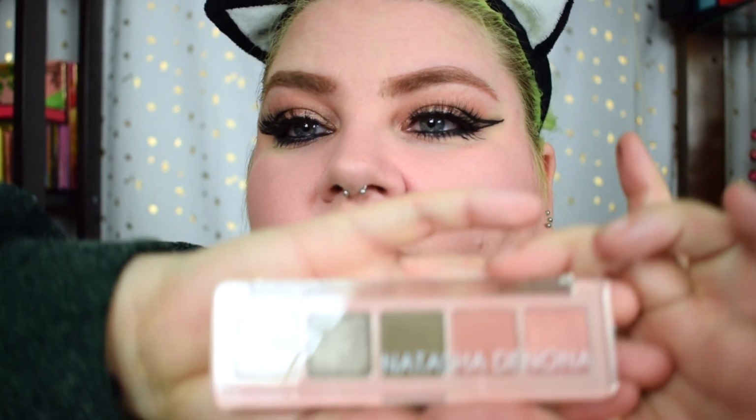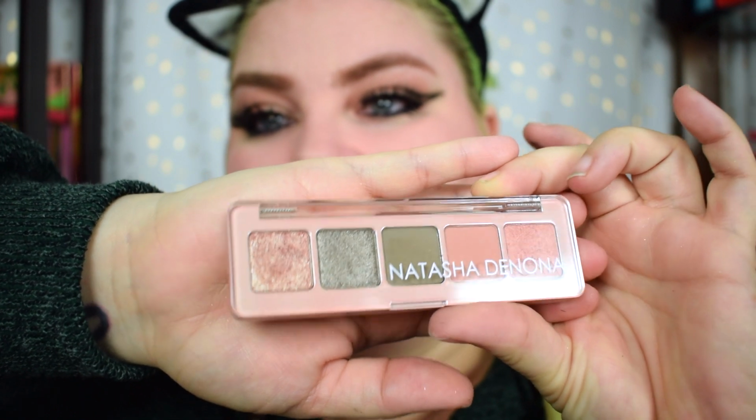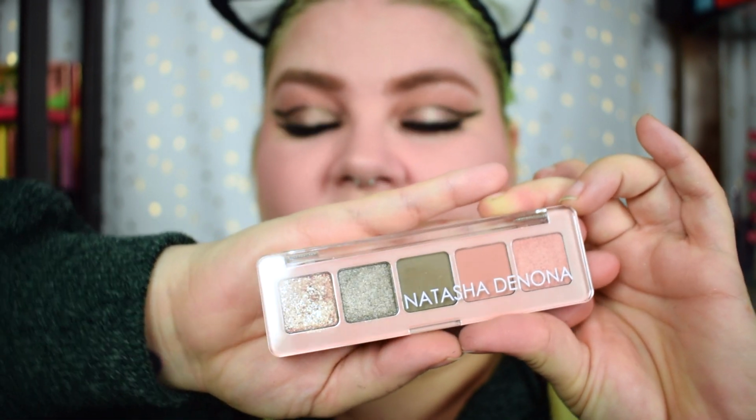Lashes are on. Let me know what you think of this look and let me know if you're gonna get this palette. I do want to talk a little bit about the size of the palette. I saw a comment on Instagram the other day about how the size of these eyeshadows isn't worth it because it's $25 for this eyeshadow palette.